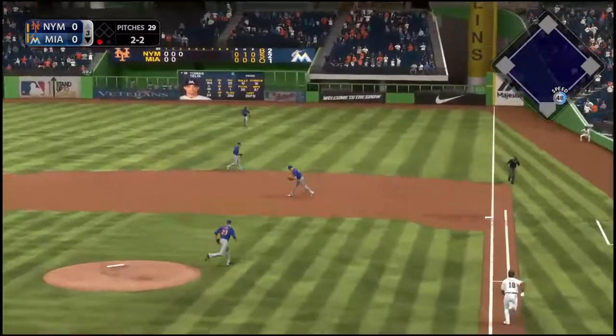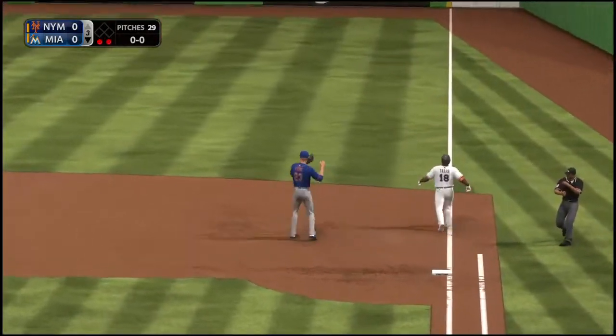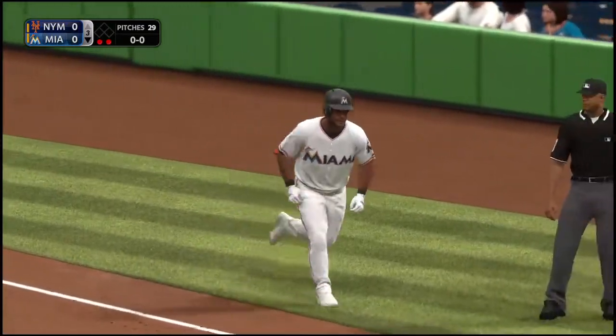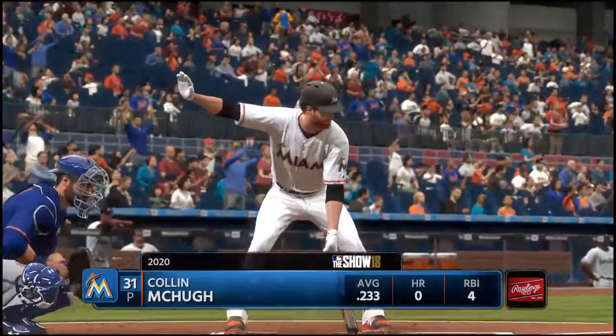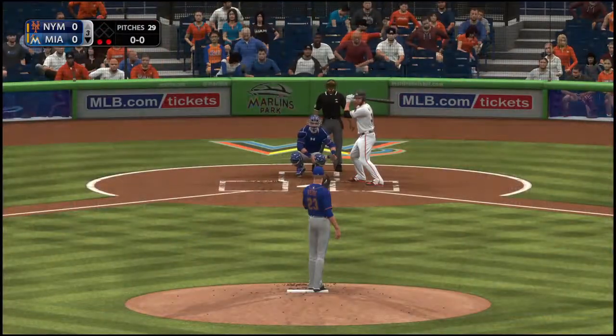Grounded to the right, and he'll flip it to the pitcher covering for the out. Batting ninth, the pitcher, Colin. Coming to the plate now, the pitcher for the Marlins, Colin McHugh. This guy's still looking at a zero in the hit column.